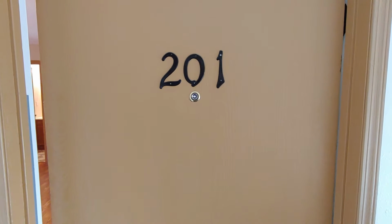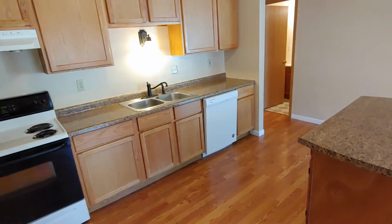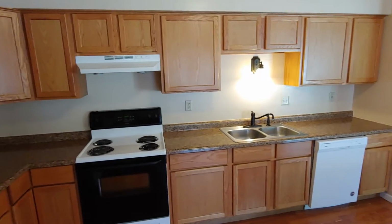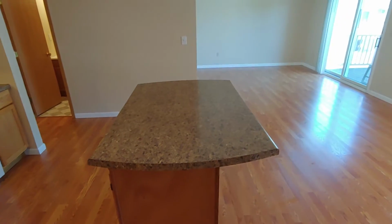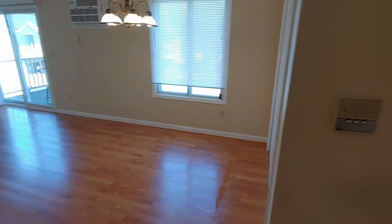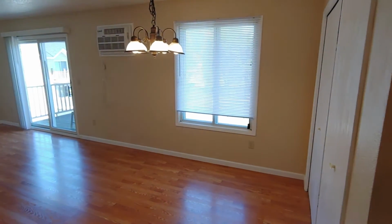This is the virtual tour of 926 Wescott Trail, apartment 201 here on July 31st, 2020. So we're going to come into the unit and you can see it's got a nice big kitchen. And we'll look at that here in just a second, a little closer. Plenty of cabinets. This is a 3-bedroom, 2-bath, probably 1 3/4 apartment. It's on the 2nd floor, maybe the 3rd floor from the ground, because we got parking on the 1st floor. No elevator, but it's a nice apartment.